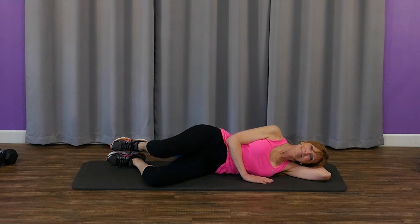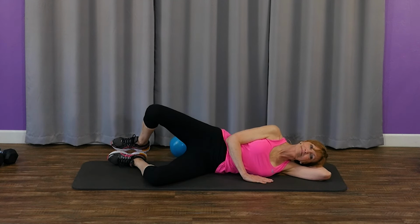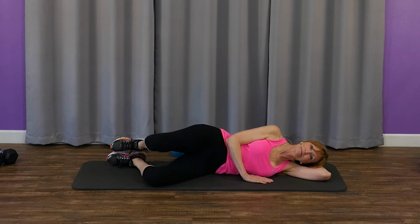Keep your pelvis stable throughout the movement. Avoid excess rocking or tilting. Maintain a neutral spine with your head, neck, and shoulders aligned. Focus on the quality of the movement rather than the height of the knee lift.